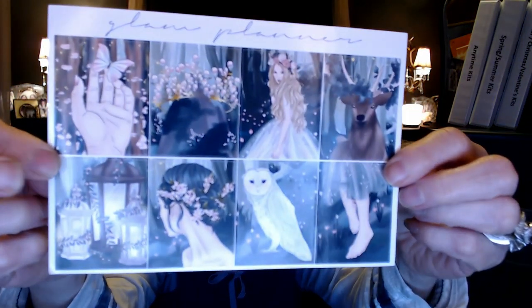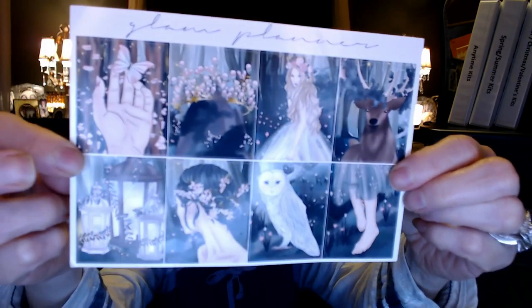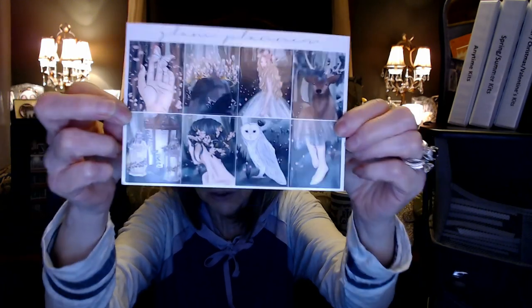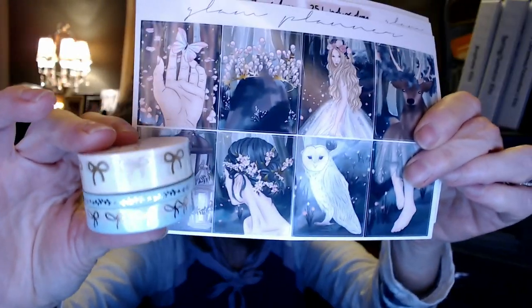And I am using a kit that I actually got on Black Friday. Well, I ordered it on Black Friday. They had it for a while, I just haven't pulled for it yet. It's from Glam Planner and it's called Pixie Dust, so I'm looking forward to using that. I've also pulled some additional washi just in case I need it. This has different shades of greens and some golds, and I just thought maybe that would go nice with this.